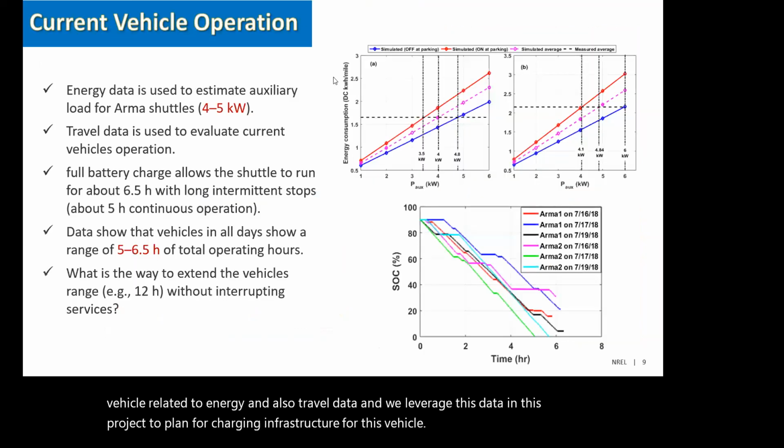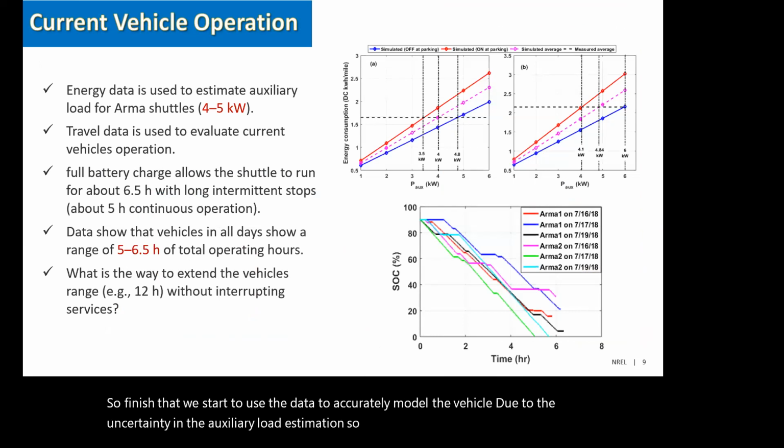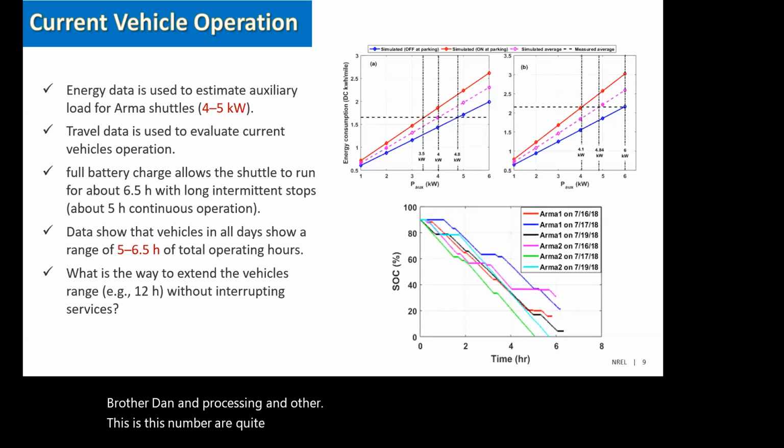First, we used the data to accurately model the vehicle. Due to the uncertainty in the auxiliary load estimation, our result shows a range of 4 to 5 kilowatts of auxiliary load, which accounts for AC, cameras, sensors, radar, processing, and others. This number is quite high compared to a regular vehicle, and we expect to see a lower number in the future.